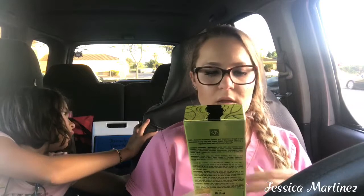And then I got this one for myself. This is called Undercover Angel, and it's compared to Dream Angels Heavenly by Victoria's Secret, and I love Heavenly. And this is what the bottle looks like. It's the same. And it smells so good, too.